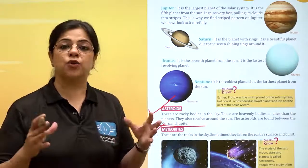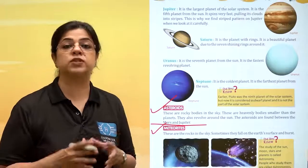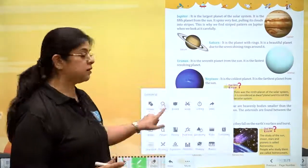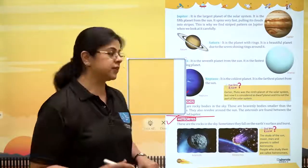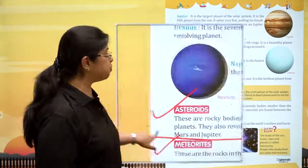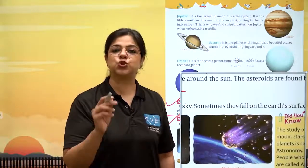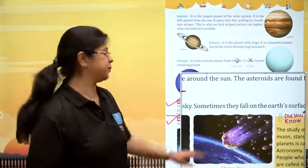We now come to meteorites. Meteorites are rocks that keep moving about in space. Sometimes these rocks enter the surface of the Earth, and because of the Earth's atmosphere, they begin to burn brightly. We see this sometimes as shooting stars in the night sky.